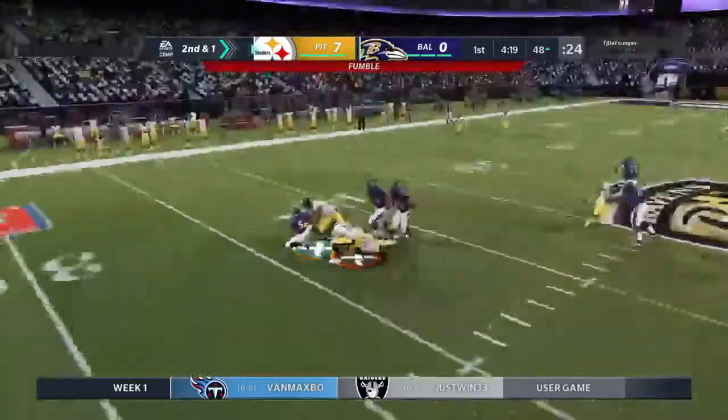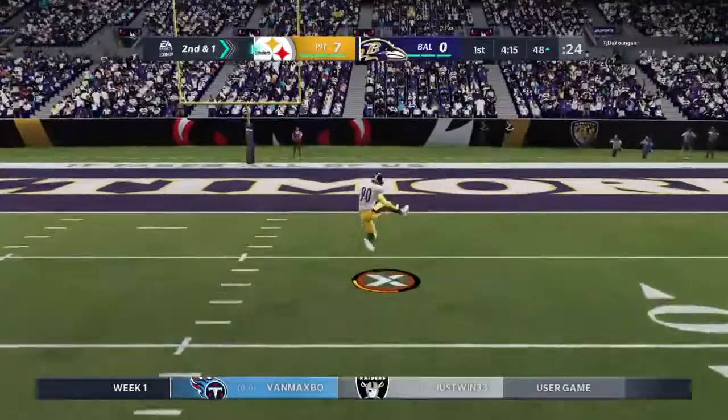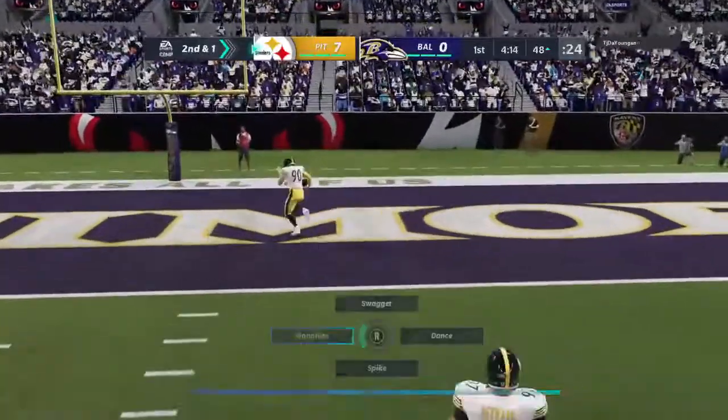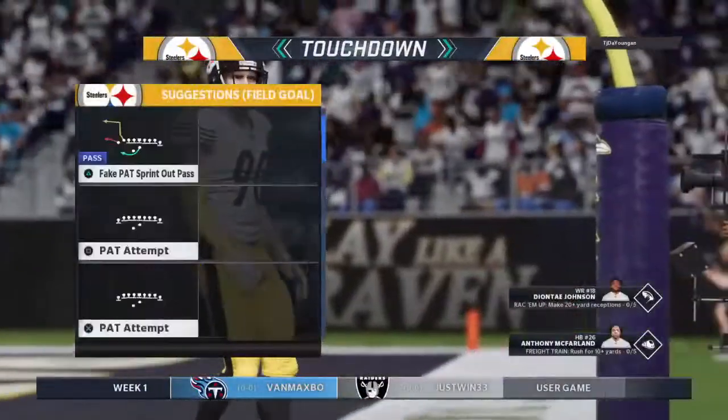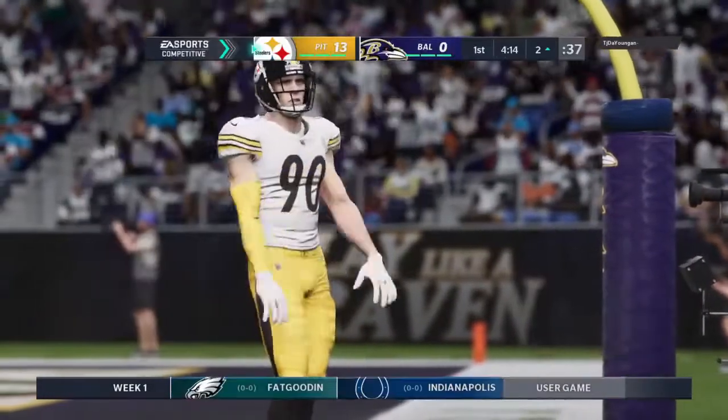Jackson hit, and he lost the football. And it's picked up by the Steelers. And he takes it back to the house. A fumble recovery for a Steelers score.